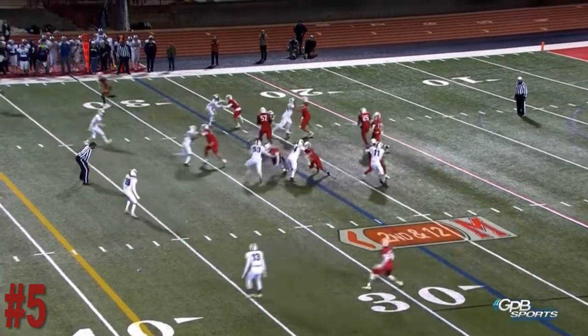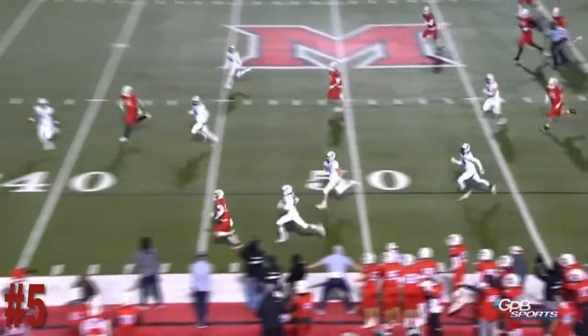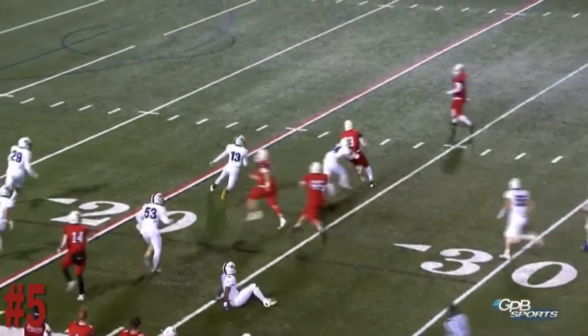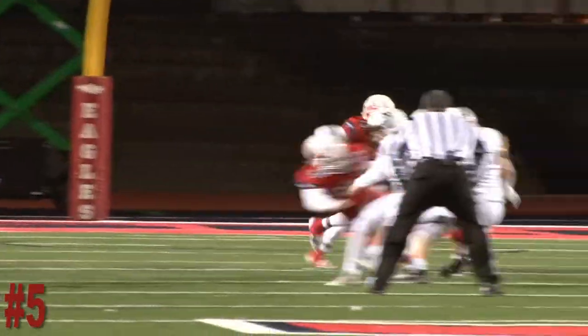21, Matt McDonald on a speed sweep, and instead Farrell's going to keep it. Farrell tries to get to the outside and does. Across the 40, turns on the jets. Makes a cutback, spin move. And all the way down to the 18-yard line. Quarterback draw all the way on this play.